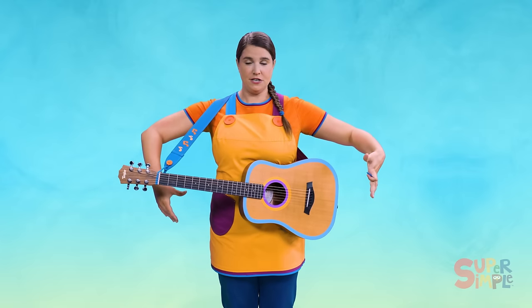Give yourself a big clap. Have you ever seen a lion? Or an elephant? Or a giraffe? You might have seen them at the zoo. Let's pretend to take a trip to the zoo and we can move like the animals that we see.